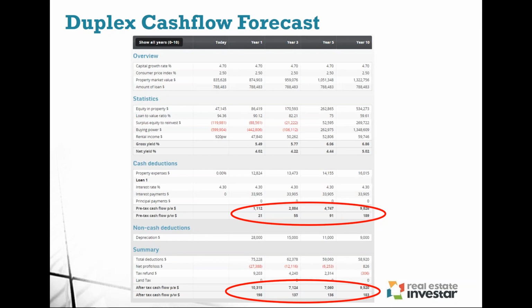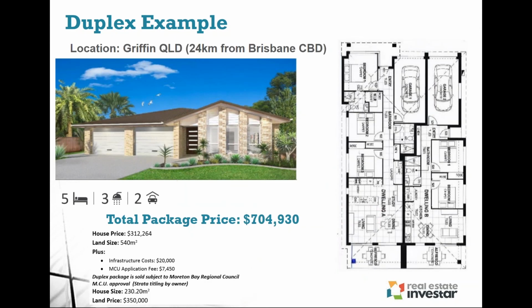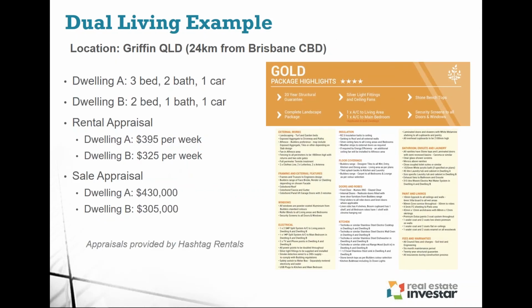Here's another duplex example. This is based out at Griffin in Queensland, just 24 kilometres from Brisbane CBD. This package here, a little bit over $700,000. You can see the floor plan there, garage, 2 separate entrances as well. All the bedrooms not touching the common wall, so it's a great layout. 5-bed, 3-bath, 2-car configuration.